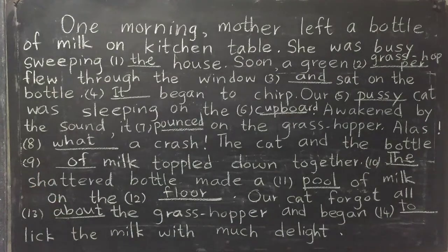Toppled down. The shattered bottle made a pool of milk. Remember that. A pool of milk. A pool of milk formed there on the floor. Our cat forgot all about the grasshopper and began to lick the milk with much delight. It's an interesting story. So that is why I always ask you to read story books.